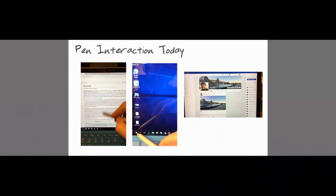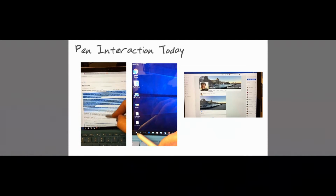Now, we talked about what happens when a user puts down their pen and loses it. But what we really want to do is make sure the user never has a chance to put down their pen, so they never lose it. They can just use their pen for every single thing that they do in Windows. So the challenge that we've had is that pen interaction today is not always consistent. If I'm in a browser and I'm in a page like Wikipedia, using my pen might start selecting text, but it doesn't scroll the way that I would expect my finger to interact with the page.